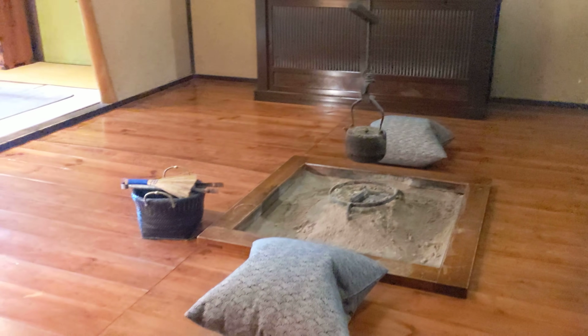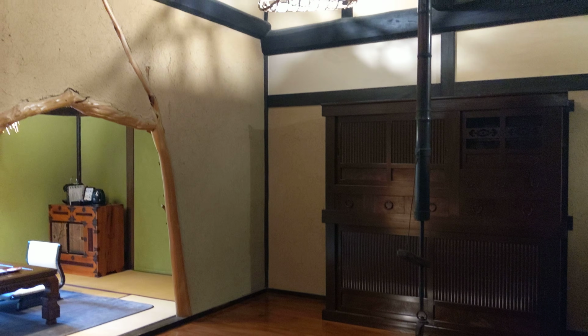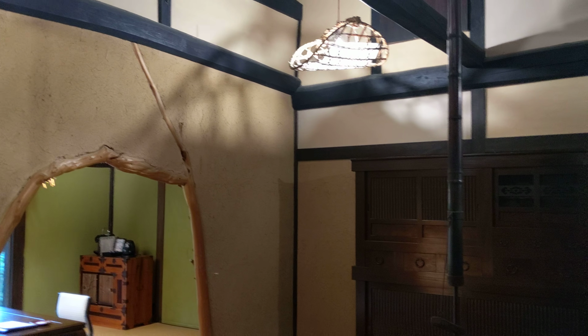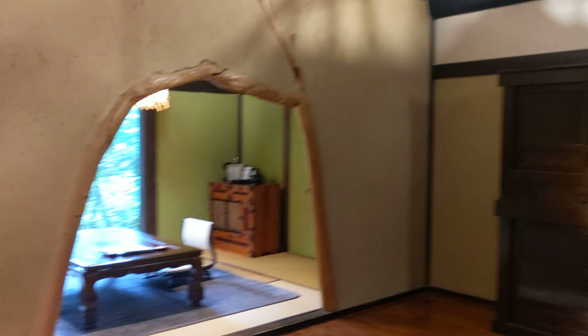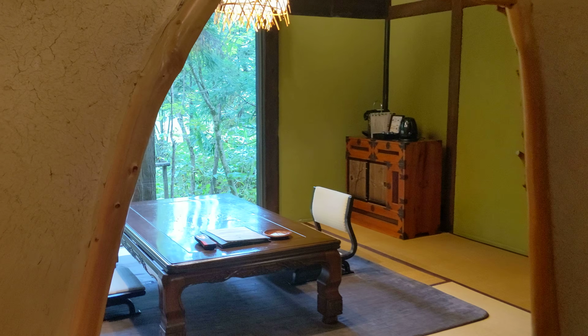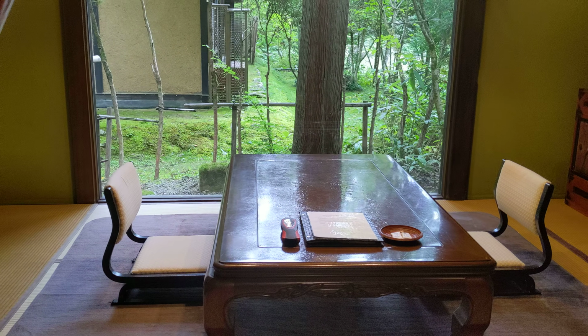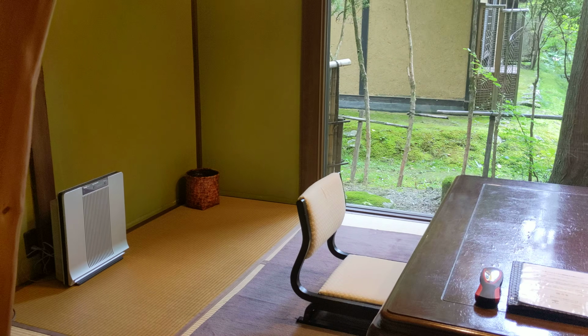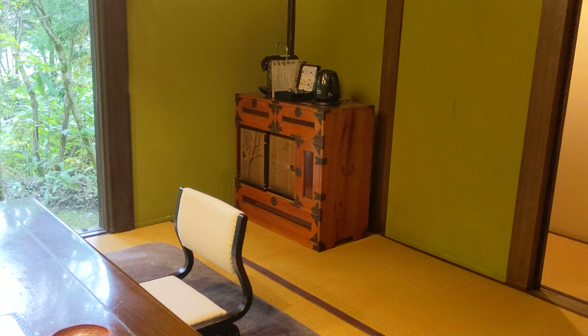So this is the main area. So let's start over here. This is the private dining area. And then coming around here.